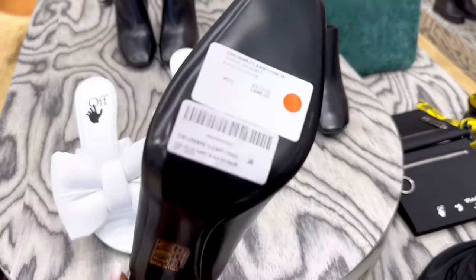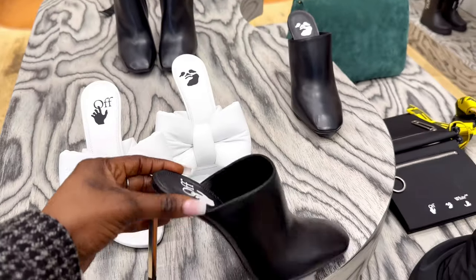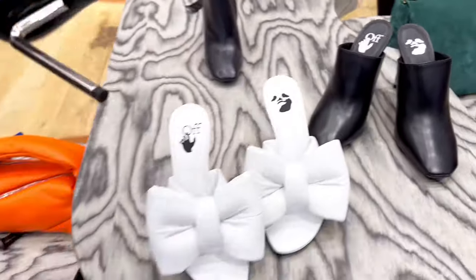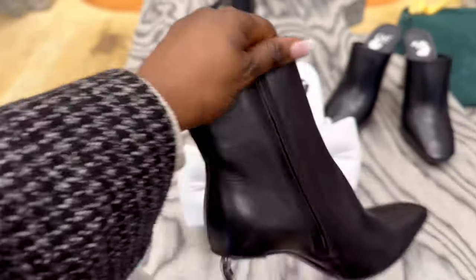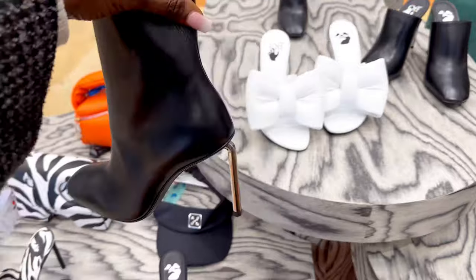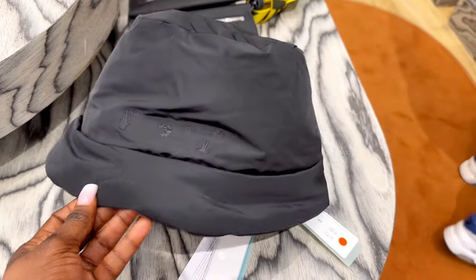They also have it in white and black. And these mules, wow, and look at the price here, £486. Lovely. They also had it in the boot. Oh, I found this one very cute, and the price is here, very good price. And yeah, so everything in Off-White was amazing. So we're going to do it as usual. I'm going to keep coming back, disappearing and coming back.